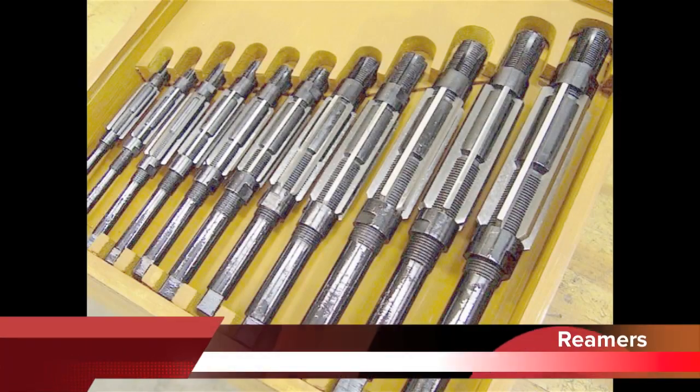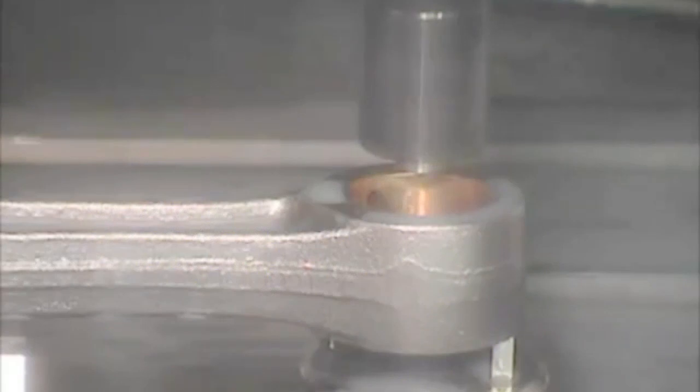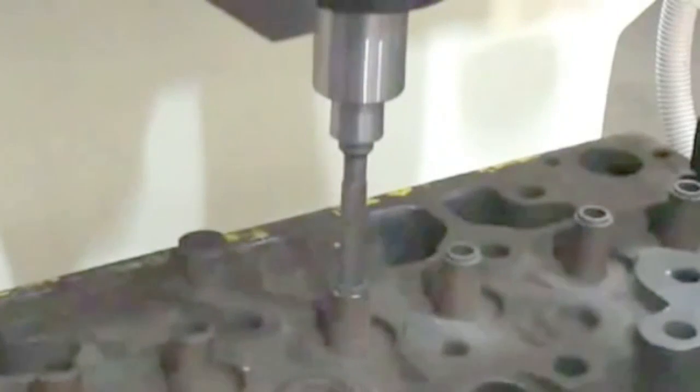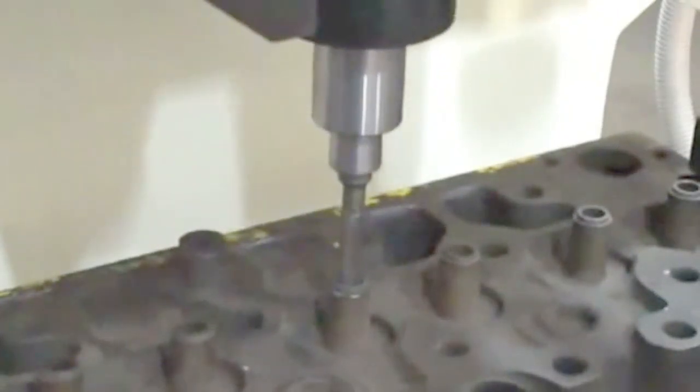Reamers are round cutting tools that are used to shave off metal from the walls of a hole to enlarge it to an exact specification. They are precisely sized to exact tolerances. They are used for jobs such as making valve guides bigger so new guides can be installed. Some reamers are fixed size and are used for precision work, while other reamers are adjustable and are used for jobs that are less precise, like deburring a hole.